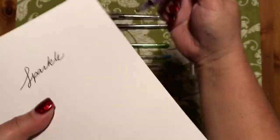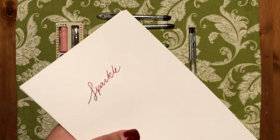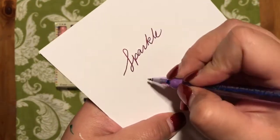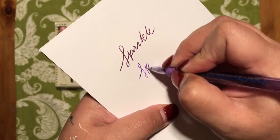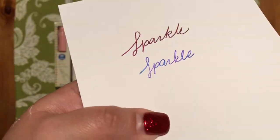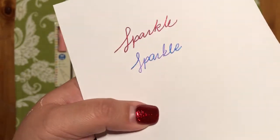And while I was in Berkeley, I found this cute little stationery shop called, I want to say it was Elmwood Stationers. And they had these. And I picked up two black ones to replace the ones I used up. Man, this one doesn't like me writing like this. Look at how pretty that is. But I also picked up two different colors too.